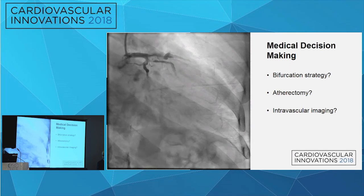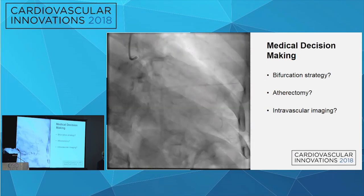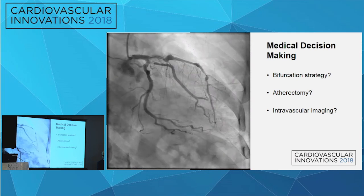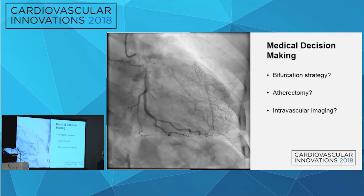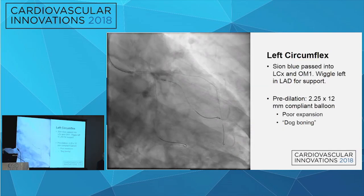Decided to move on to the circumflex next. Our question here was really what bifurcation strategy we wanted to employ, whether we'd need atherectomy, and we figured that we would benefit from some intravascular imaging. So we went ahead and IVUSed the circumflex just because we weren't really seeing it well on angiography. We were able to confirm that there was diffuse disease in that proximal segment involving the bifurcation. It was calcified. MLA was 3.96, so we were pretty convinced this was a true Medina 1-1-1 and that we needed a 2-stent strategy up front.